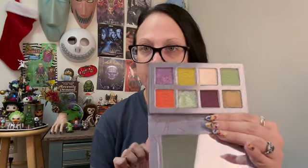But it's a really nice formula. The matte formula is nice. There's a couple of, I don't know if you'll be able to tell, duochromes in here. Sometimes if you hold it up in the light correctly, like this one and this one are duochromes, and then I think the other 2 are just metallics, but really, really nice formula, good pigmentation. And for being so small, I've been able to do a lot with it. So pleasantly surprised.